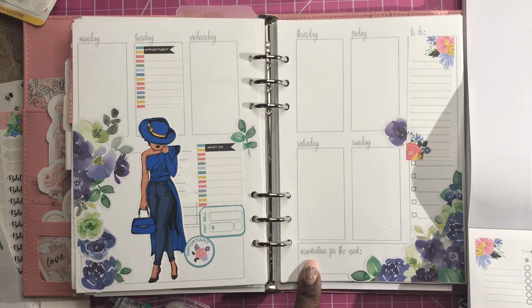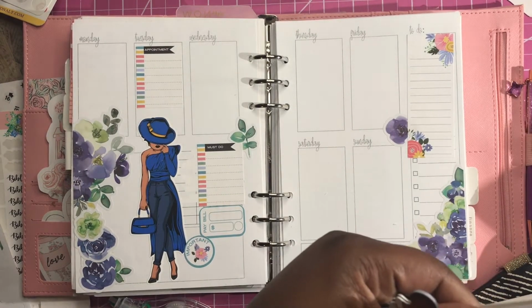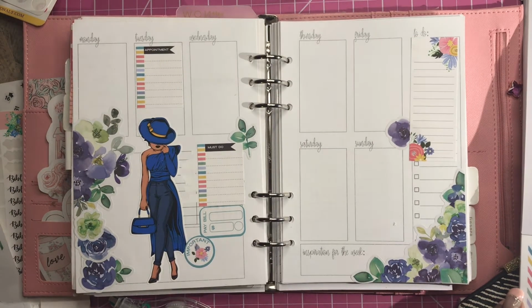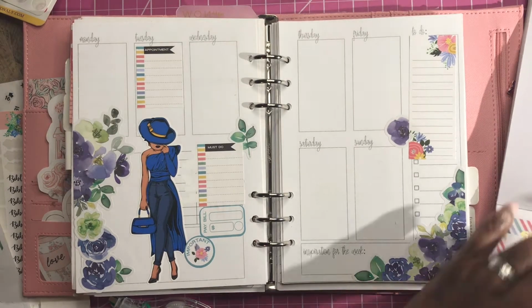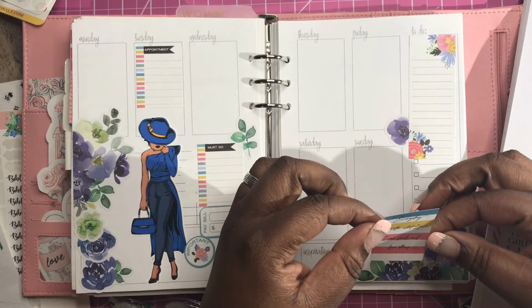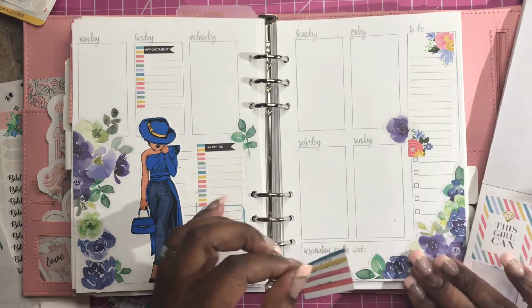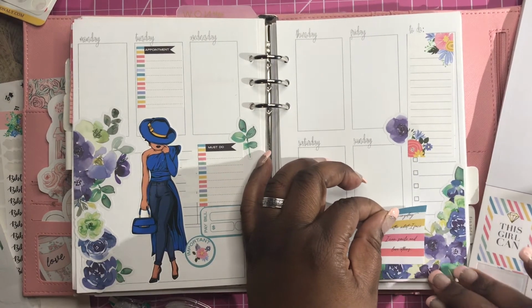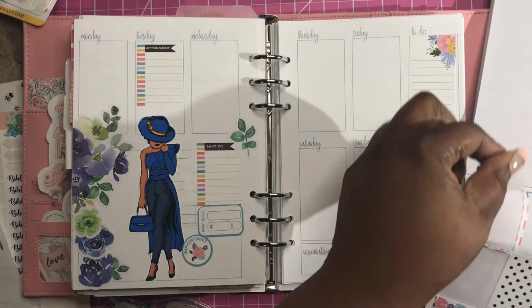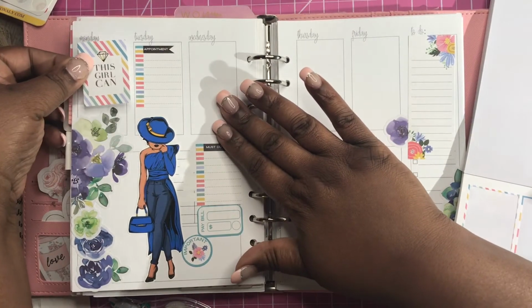Inspiration for the week. I really want to put a scripture there. So, I'll be doing that. This says, every day, no matter what I face, I can smile and love others. See, I like that. I'll put that right there. This girl can. I'm going to put that over here on Monday.